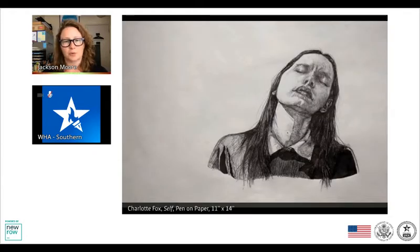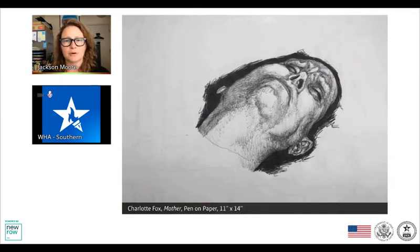I love this portrait. The way she uses the negative space is just stunning. The woman that we're looking at isn't seeing us. We're just focused on her. Is she in anguish? Is she in ecstasy? I'm not sure, but the way she's developed that face is beautiful.